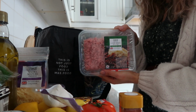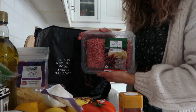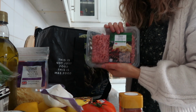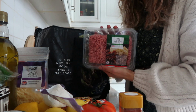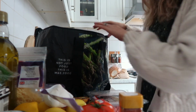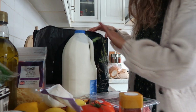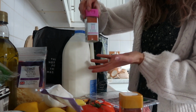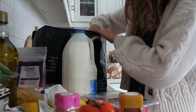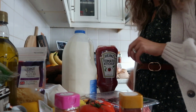I also have some lamb mince here. This is what I'm going to be using tonight for my Turkish pizza, which I'm very excited about. If you haven't seen the What I Eat in a Day where I featured this, and it has gone live, I will link it above. If not, it's coming very soon, so stay tuned for that. And I also got myself a whole milk for the children and some bar harissa seasoning, again for that pizza that I'm making tonight. And then the last thing I got, again very important, some ketchup because we were fresh out.